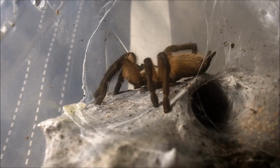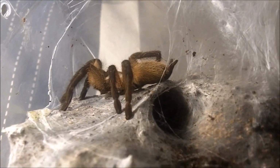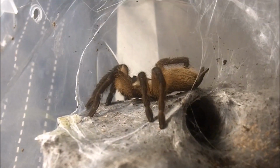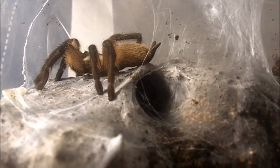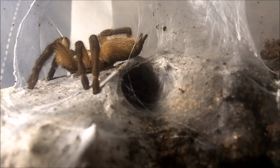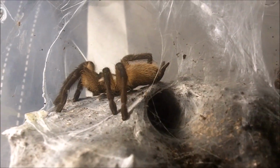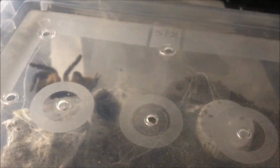Used to be expensive back 8 years ago. Now it's starting to become a lot more affordable and cheaper. So I purchased this female for, I believe, around 200 Canadian dollars. Little small female. And then I have a larger female that I got from one of my closest YouTubers.